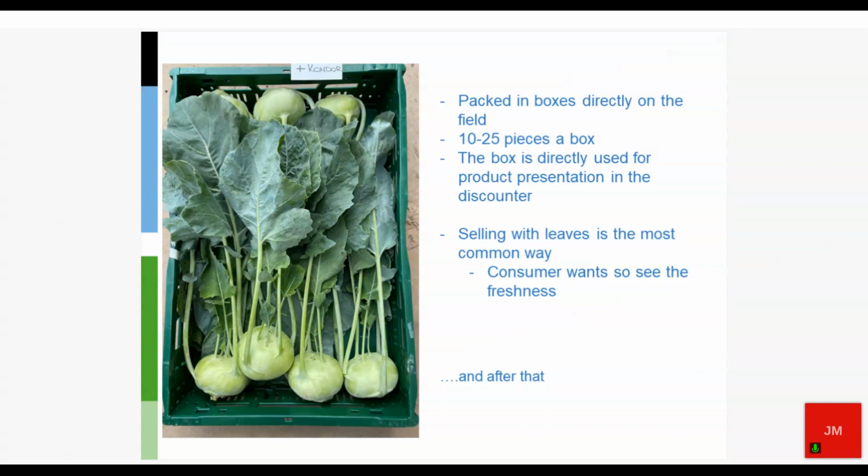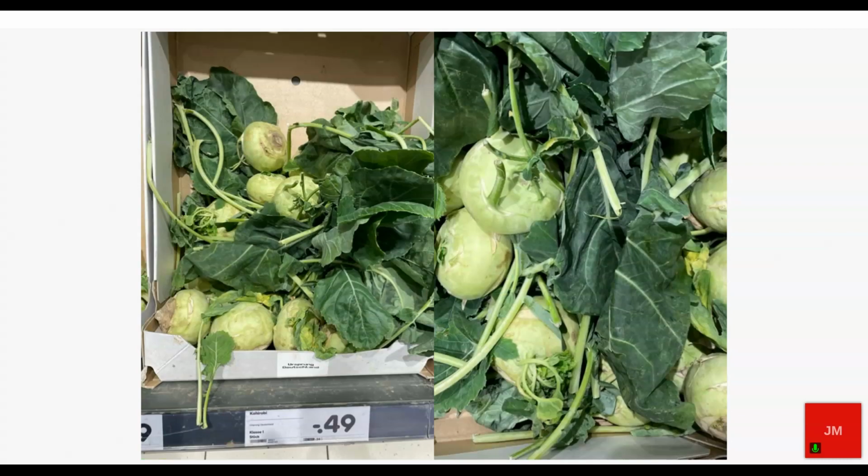And they're selling it with leaves, which is the most common way. The consumers want to see the freshness, and they use the leaves. This is a picture from before, so it's getting like this. It's getting to the supermarket, but after 2 or 3 kohlrabis are sold, it can look like that. This is also the typical view you get in the expensive supermarkets and in the discounters, it's always the same. The consumers want to see the leaves, but they're pulling it away and throwing it again in the box. It's not the best way to present it, but the German consumer wants to see the leaves, and you will find pictures like that in every supermarket in Germany.